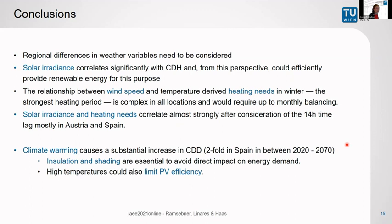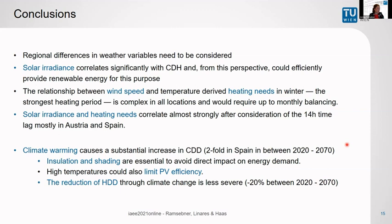Climate warming causes substantial increase in cooling needs. This has also been stated in various literature before. Apart from the energy demand peaks in winter, there's more frequent energy demand peaks also in summer in many locations. And as I mentioned, high temperatures could also limit the solar PV system efficiency, which could also increase the required capacity to cover this increased cooling need if insulation, shading, building standards are not improved accordingly. That's it from my side, and I'm happy to answer your questions.